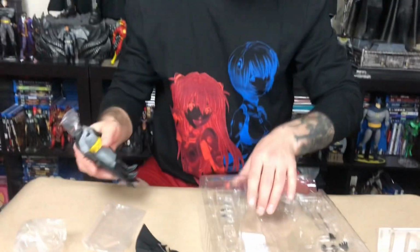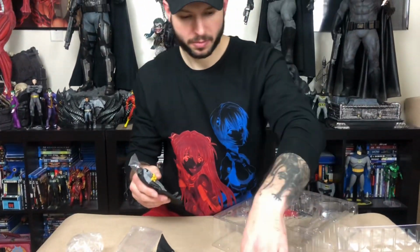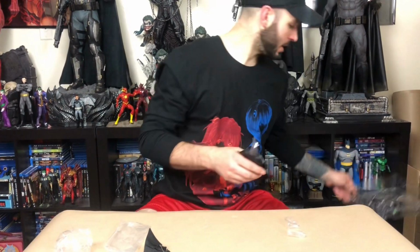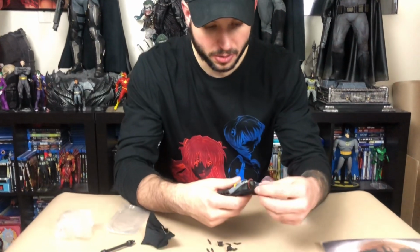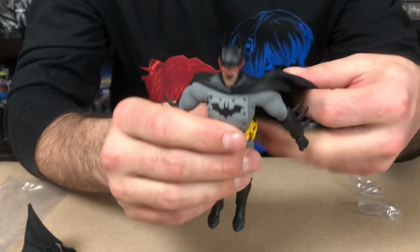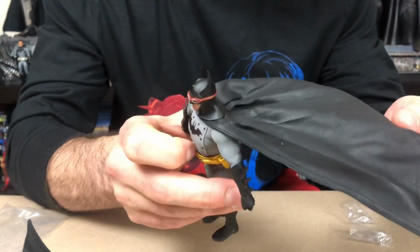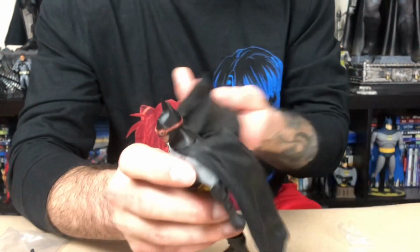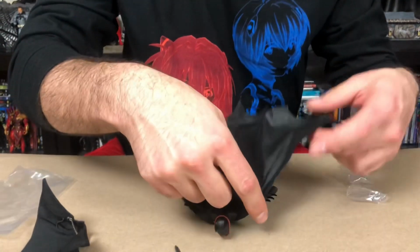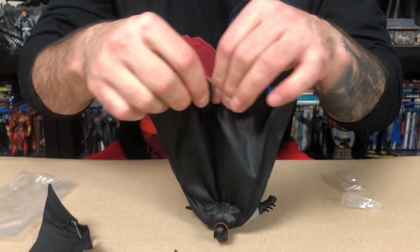So, what we'll do is empty all of our little extras out. Get this out of the way. Get this one out of the way too. So, wow. Now this is a pretty cool Batman. The cape is pretty rugged. It's got some texture to it. It has some wires in it, so basically the wire runs down the rim and then around the whole rim. So it'll be able to do whatever you want.